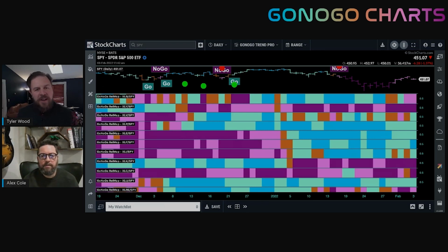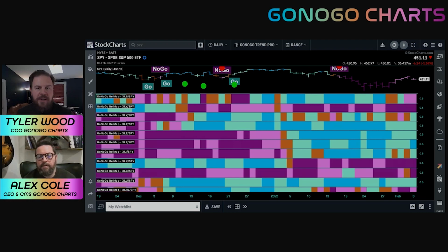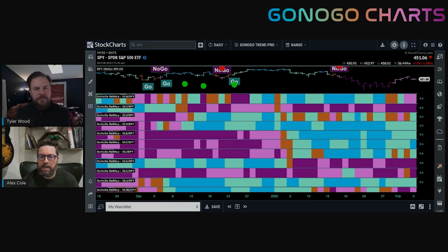But Alex, what else jumps off of this chart to you in terms of where people can find relative strength within the equity sectors? Yeah, and I think this kind of chart helps people try to avoid that knee-jerk reaction. We were talking on the final bar with Dave yesterday about whether or not this rally this week is a bear market rally or if it's the start of a new trend. And you have to be careful because it was a very strong rally.